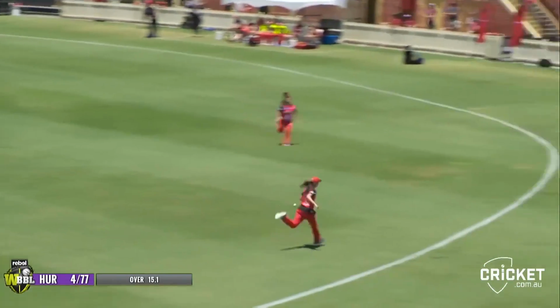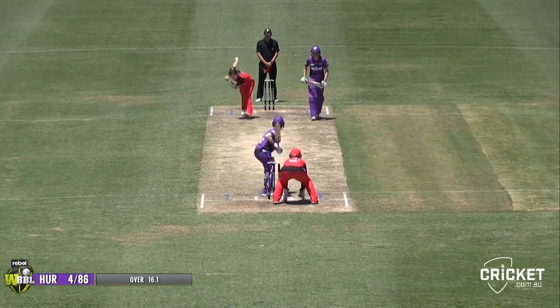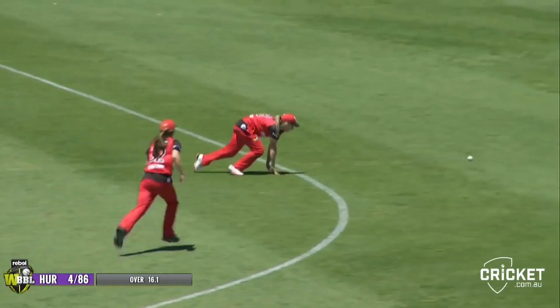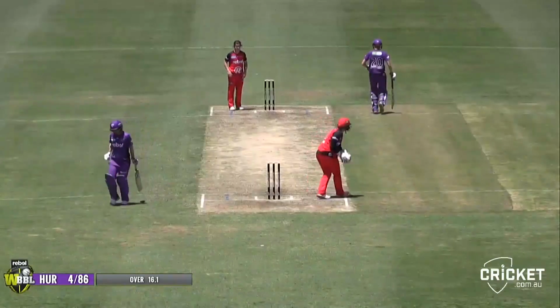Good use of the feet, just wide of a diving Brit into space, 4 runs. Up in the air, who wants it? It should be taken. It's gone a long way, it's not taken. And they've come back for 2. Well, that's a poor miss there.